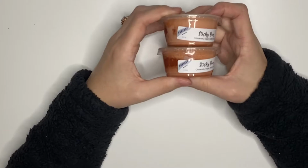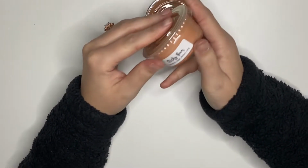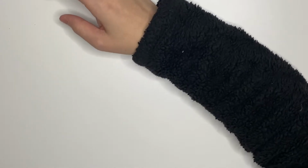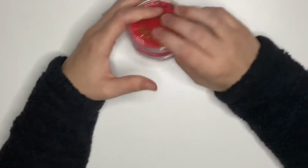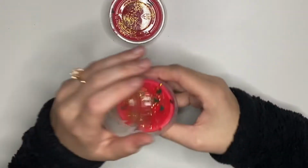I'm gonna go with the things that are repeat purchases. I picked up a couple of their sticky bun because I melted my last one and it's just delicious. Cinnamon sugar, buttery icing. Literally smells like straight up Cinnabon. Love that. I picked up 2 of the Rocky Horror Picture Show from the Halloween box, which is bourbon, sea salt, and caramel. This was my favorite one in the box. And I just think it smells amazing.